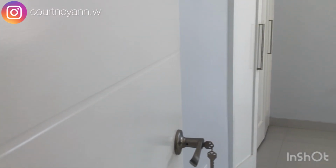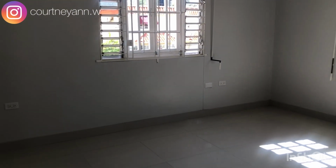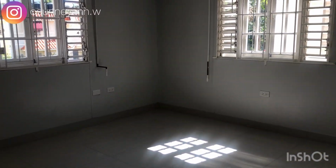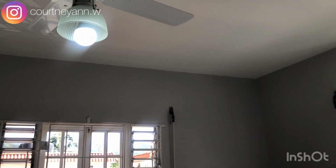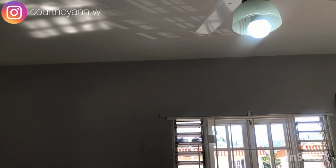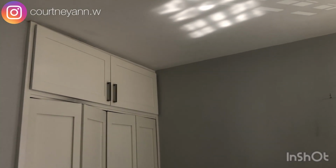Let's step into bedroom number 3. So this is the very last bedroom on the property. Notably, guys, all of the windows have mosquito meshes, and you know, in Jamaica, that's really important. So you can keep your windows open at night and let in some cool, fresh air and sleep comfortably.